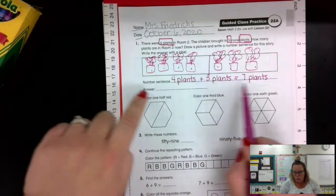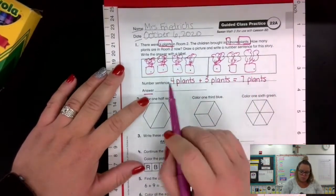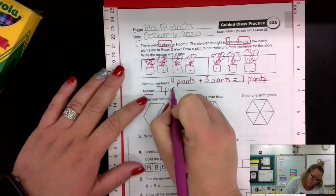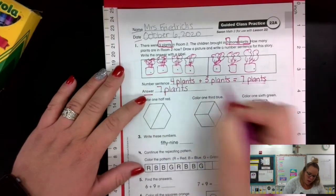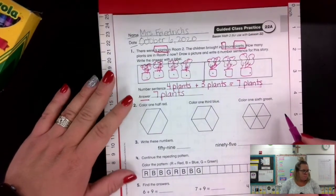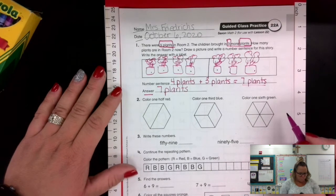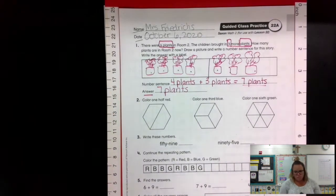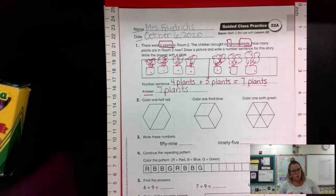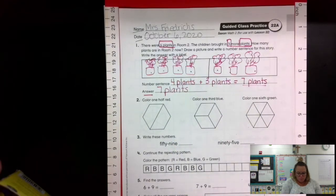You need to write that whole thing on the line. And then what's my answer? It's how many total? And I said that was seven plants. So I need to write seven plants on that line. I cannot just write seven. Okay? If you need more time with that, then you go right ahead and pause the video until you have that done, and then go ahead and push play.